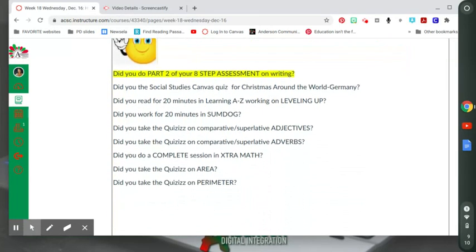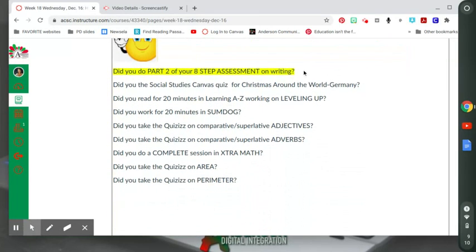So if you want to double check that you did everything, did you do part 2 of your writing assignment? Did you do your Canvas quiz on Germany? 20 minutes in leveling up, 20 minutes in SumDog. Quiz on adjectives, quiz on adverbs. A complete session. I had about 4 incomplete sessions yesterday. Quizzes on area and quizzes on perimeter.